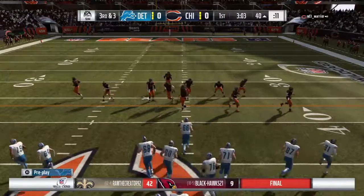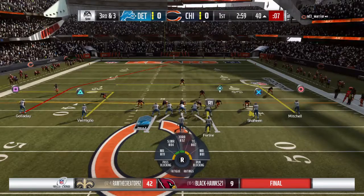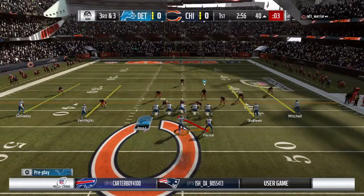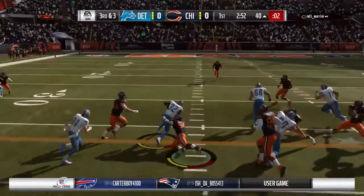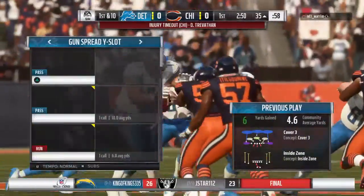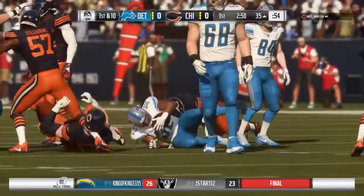A good chance this is 4-down territory if they're unable to convert. But right now looking at a 3rd and 3. They'll run it now out of the gun, and he's going to have the first down yardage to the 35. If you make the stop there, maybe you hold them to 3 on this opening drive.